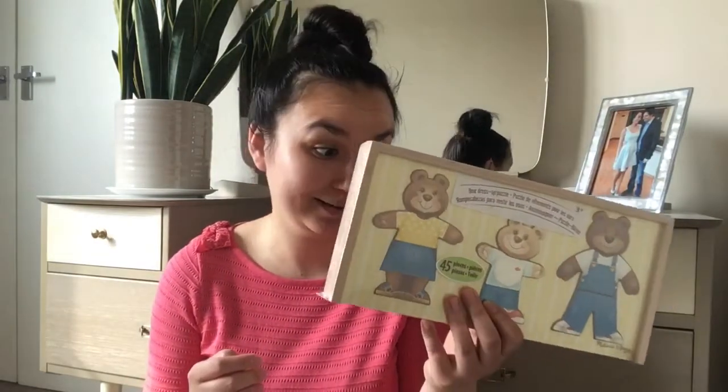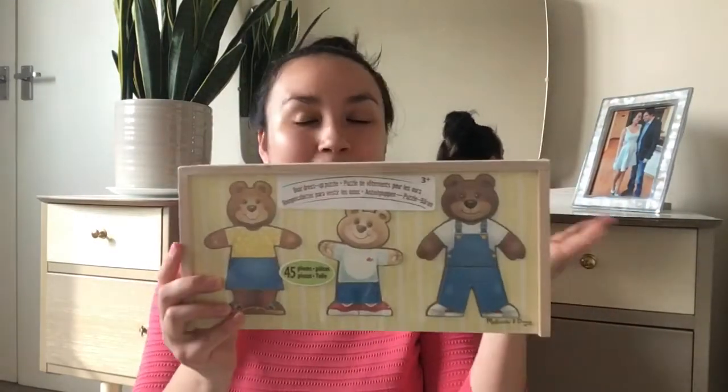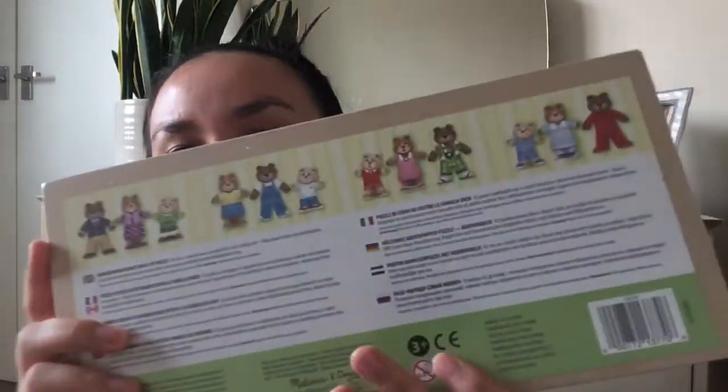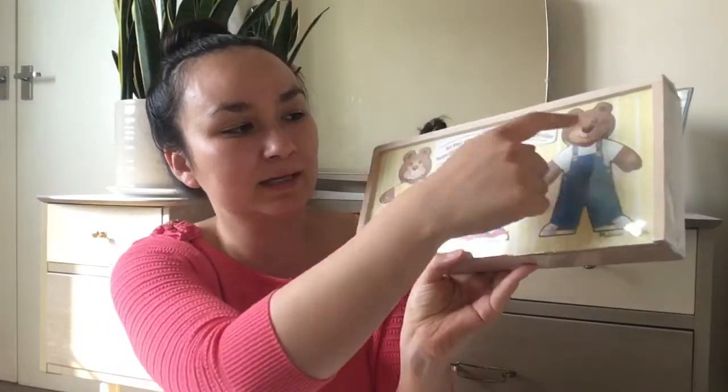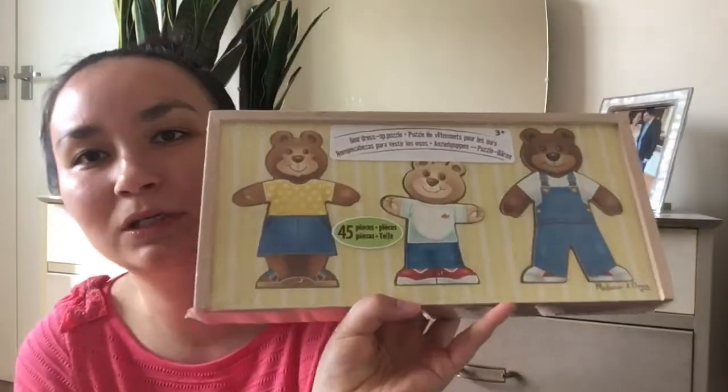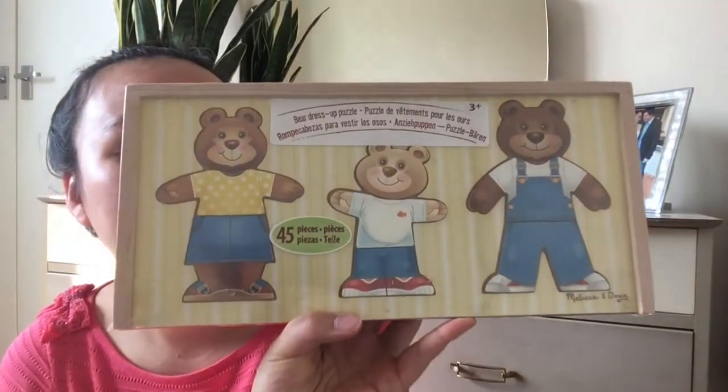Alright guys, I take it back. I'm not opening it because it's proving to be very difficult and I don't have scissors at hand. And yes, I am that lazy. But anyway, you guys get the picture. You're smart enough. It comes with all different outfits and it's separate. So you've got the heads, the tops, and the bottoms, and you can mix and match and dress them up.